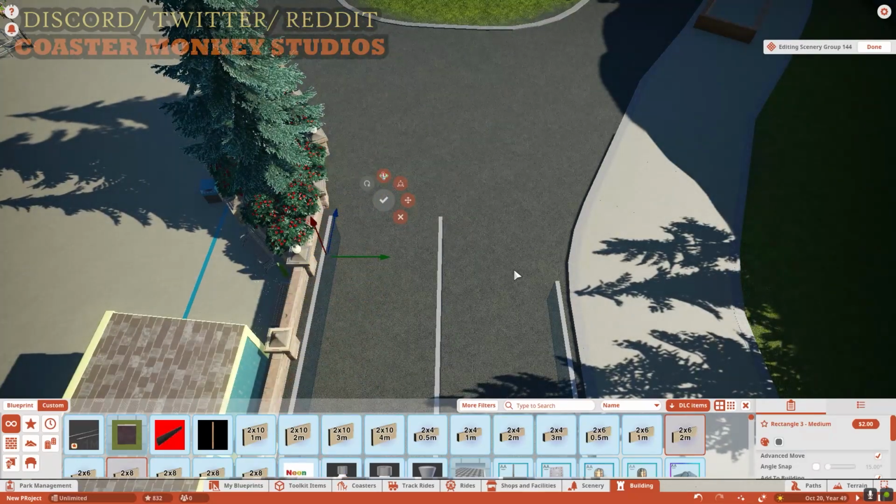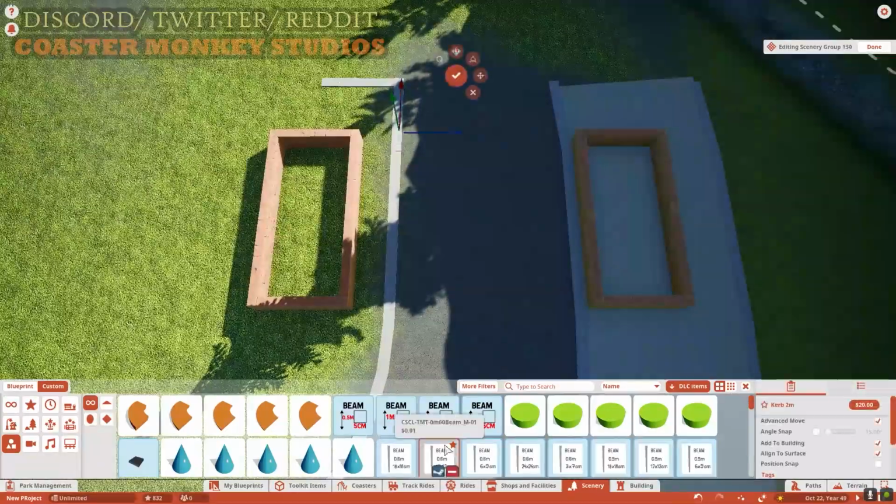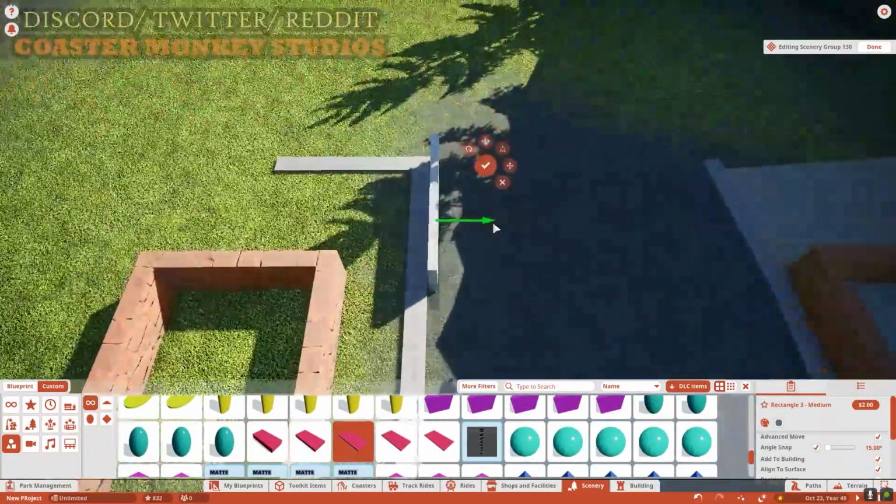So what are we doing today? Well, we are starting on infrastructure. Infrastructure is so important when it comes to your parks.